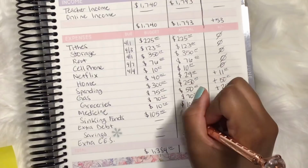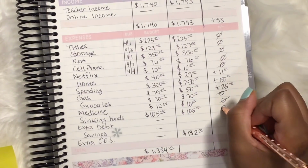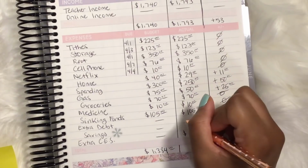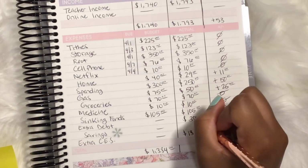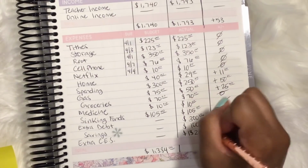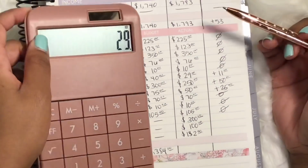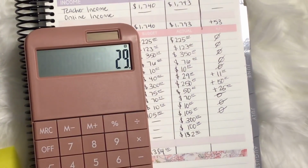So sinking funds, I budgeted $105. For extra debt, I did put an extra debt payment toward my car of $300, and then I put $100 in my savings account. So I'm gonna go ahead and total all these up and just see where I am for the paycheck and see what happened with that, and then come back.